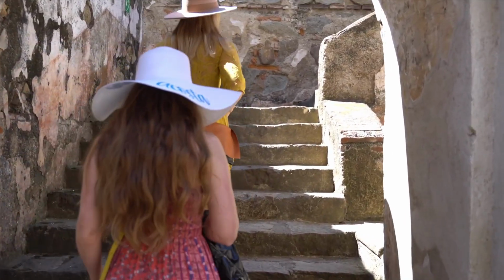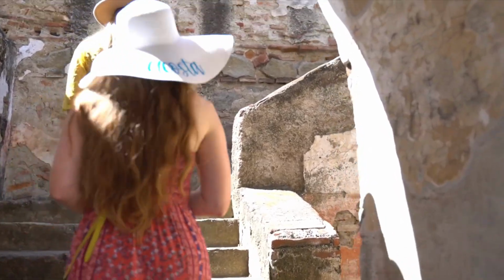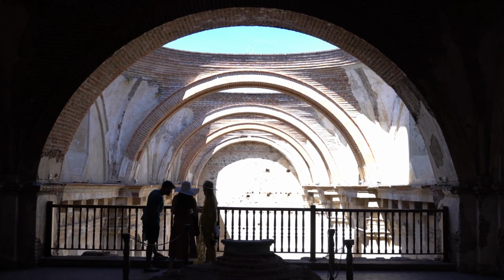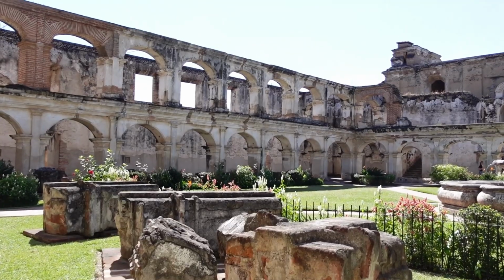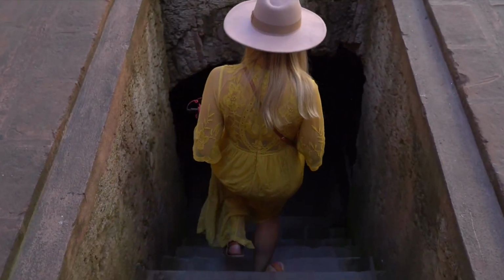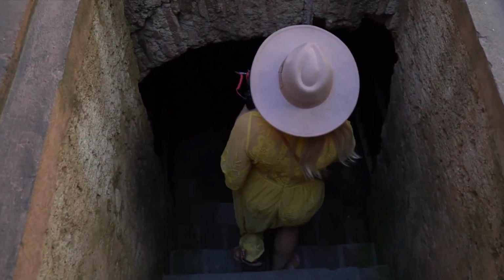Even in its ruined state, Convento Santa Clara still showcases some incredible stonework, graceful arches, and an impressive facade that stood the test of time. And if you're into photography, trust me, there are plenty of amazing shots waiting to be captured here.